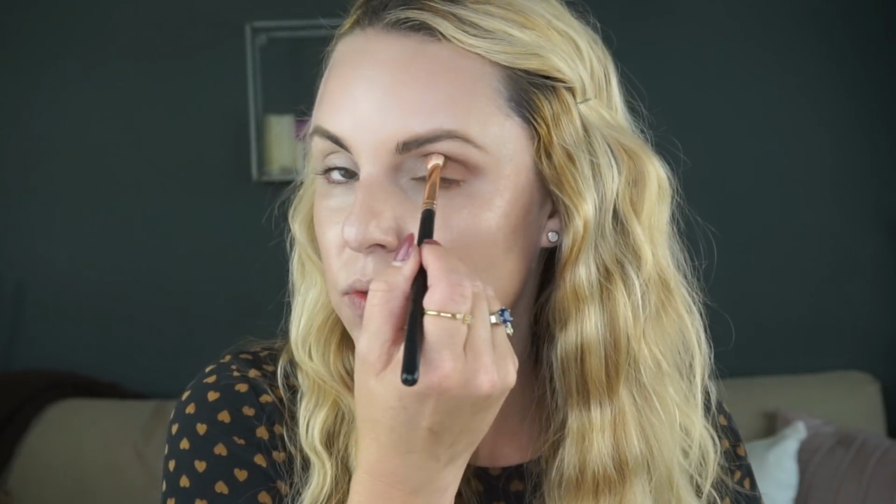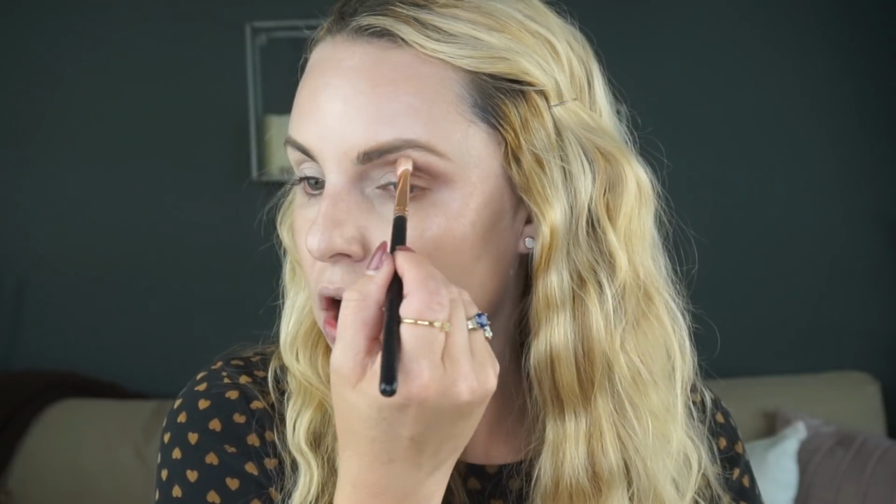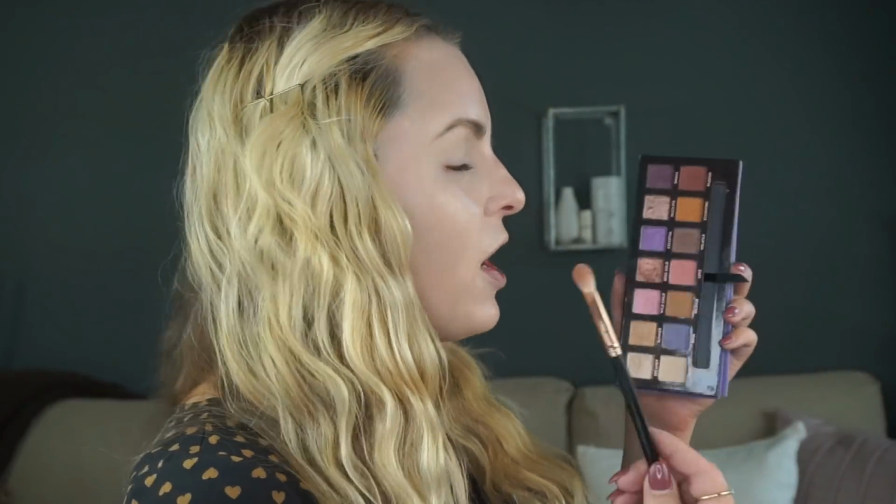I think that the matte section in this palette is really, really beautiful. I think that the colors are creamy. I think that the colors are very wearable. I absolutely love that she included a base color in there that actually would work for a lot of different skin tones. But for me and for us, I don't know how much I would use this section. I just feel like it's a little way sparkly.